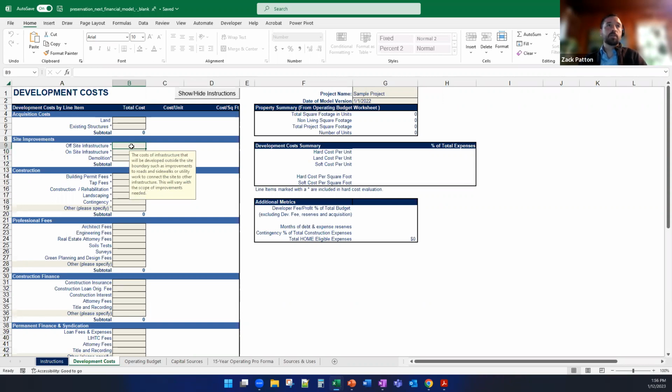So in this case, we've said, okay, here's what this is. Here's what it includes, what it doesn't include. Here's where you might find this information in some cases, or who you might need to ask about this. And so we're hoping that that really provides a better starting point for folks who are trying to get a better handle on financial modeling and ultimately understanding what their development looks like on paper.